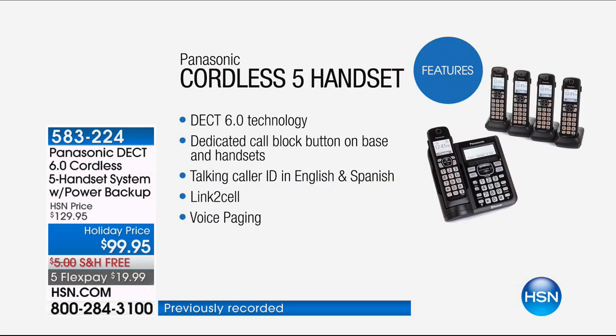Even if you don't, the technology and the quality of the sound, Lori. Absolutely. DECT 6.0 technology, so crystal clear call clarity, every single call with less interference than ever before. You don't have to worry about your Wi-Fi interfering or your microwave oven. You have dedicated call blocking to 250 names and numbers. We love that feature. You never have to deal with another telemarketer ever again. Talking caller ID, and you select, do you want it in English or Spanish? You have your choice.